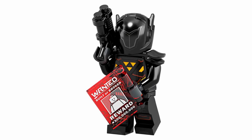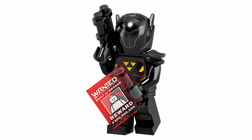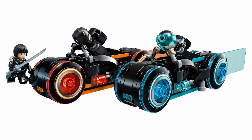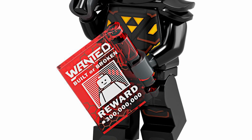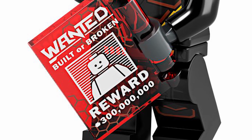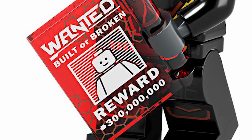Intergalactic Bounty Hunter, or maybe Judge Dredd, who knows. This one is a Black Tron themed bounty hunter with a really cool mask. I think it's the same one as we had in the Tron IDEAS set. Plus there is the reward, build or broken, in the minifigure reward poster, wanted, really cool. And those are, I think, the dots, the Lego Games currency displayed on that wanted poster. But I got the Judge Dredd vibes from this one for sure. Or maybe Blade Runner or something like that.